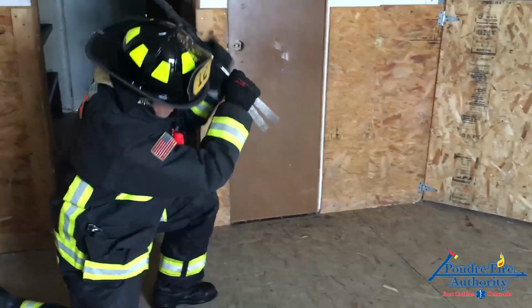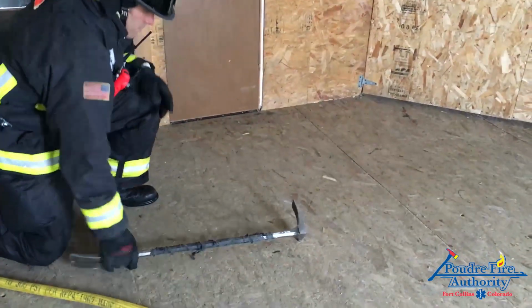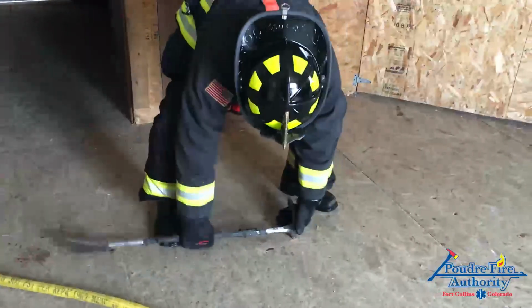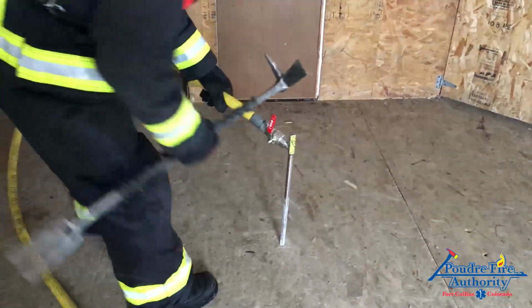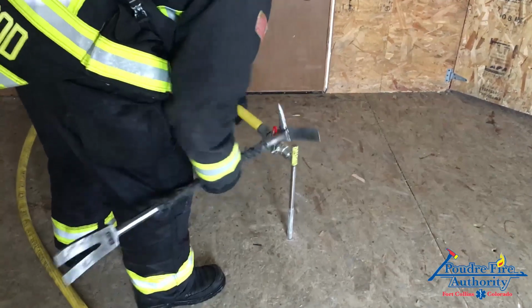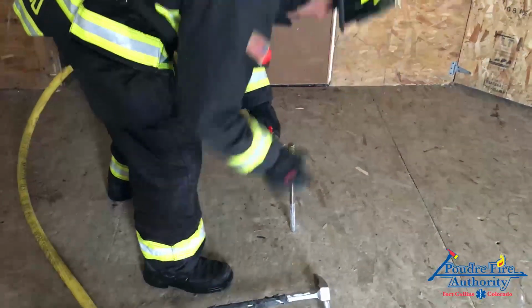All Fognails need a purchase point or hole. This can best be achieved by baseball swinging the pike end of the Halligan through the surface you are wanting to deliver water through. Make sure that the pike gets completely buried. A light tapping may be needed to finish it off.